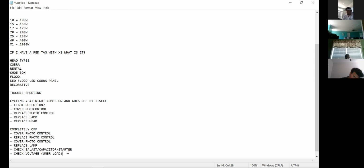Yeah, you haven't got four hands. You're not going to have to go back and forth, cover it, uncover it, cover it, uncover it. And especially in this part, when you're checking voltage under load, make sure you've got that glove over the photo control, then check your voltage. If it's trying to draw amperage, you're in a good space. Right. Okay.